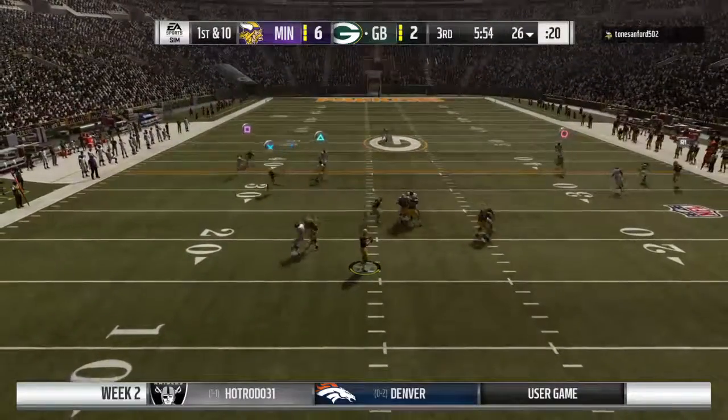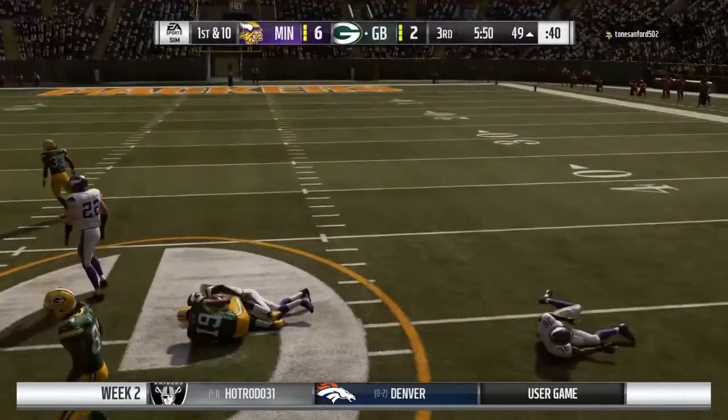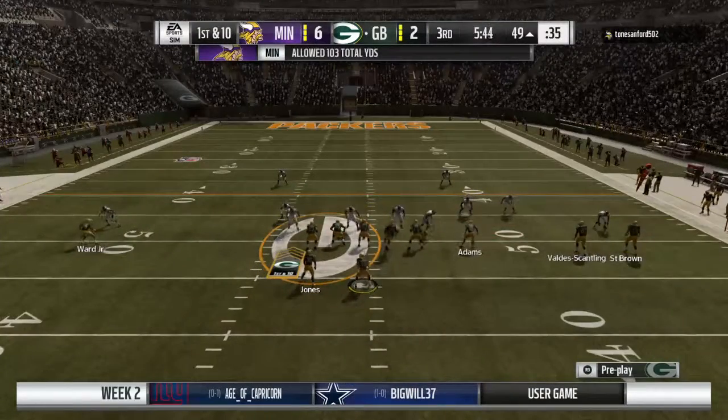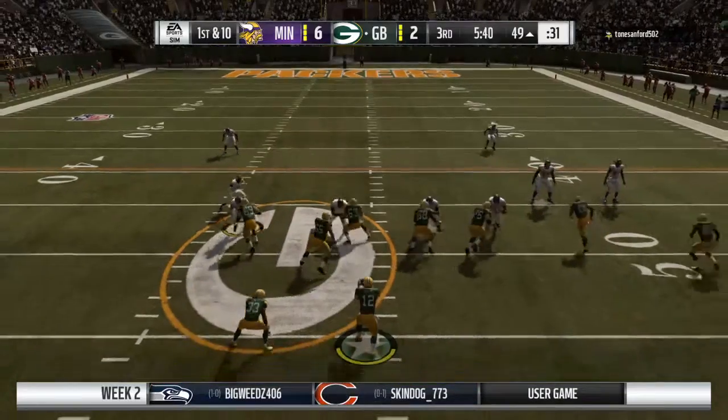Rodgers now on first down. He's going to get this to the rookie, Equanimeous St. Brown. And he'll be taken down, but not before they work it across midfield. A really nice gain of 25 yards.